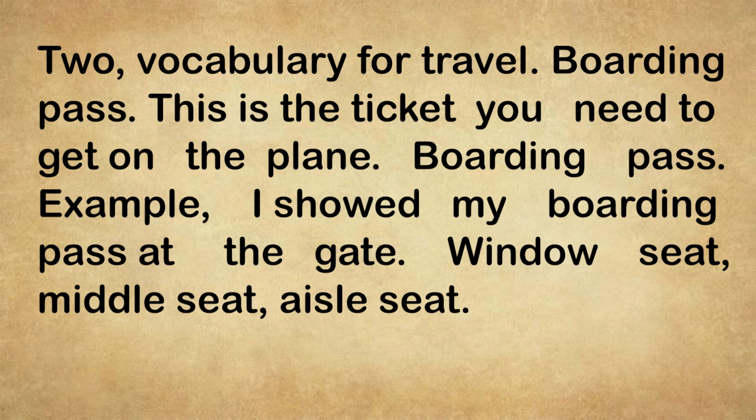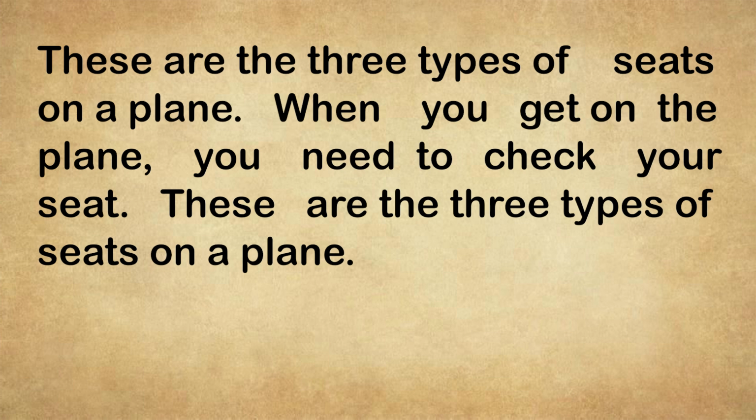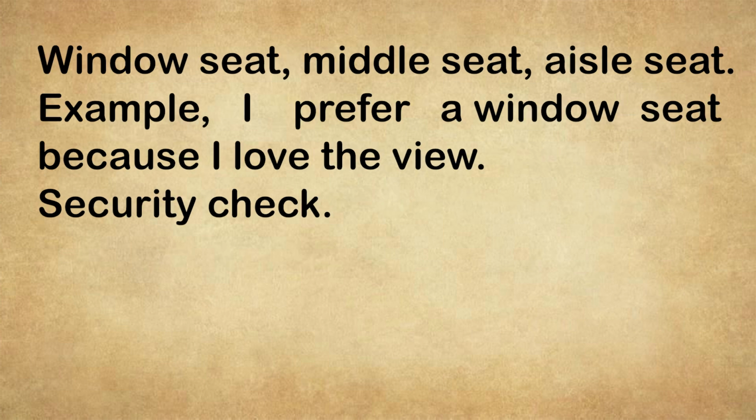Window seat, middle seat, aisle seat. These are the 3 types of seats on a plane. When you get on the plane, you need to check your seat. Example: I prefer a window seat because I love the view.